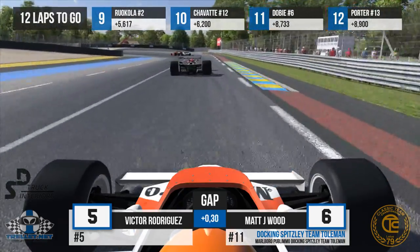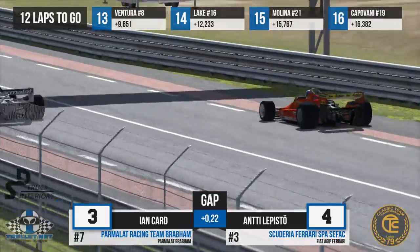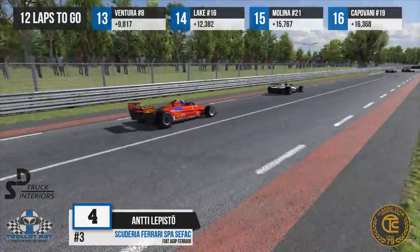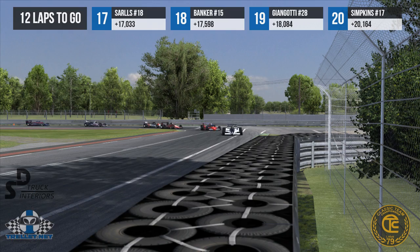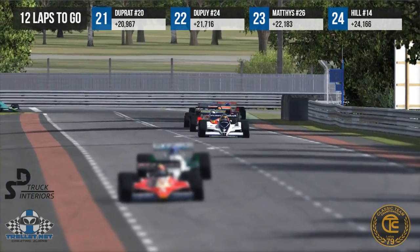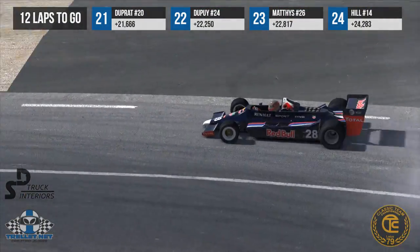So, Antti Lepistö and Ian Carr battling. Oh, and Antti goes wide in Indianapolis, and Ian Carr says, "Thank you very much, the podium position is mine for the time being." So, if you are Antti Lepistö, do you follow him, try to catch up to the leaders, or do you just try to battle and keep that position back, even if you lose the leaders?